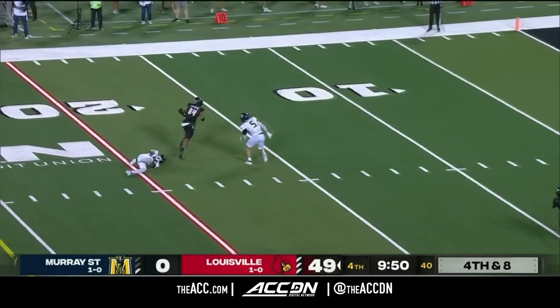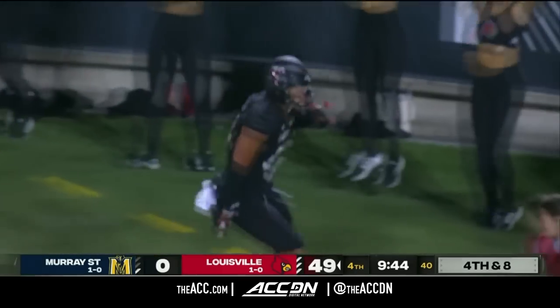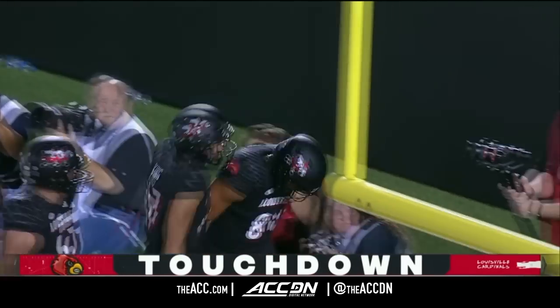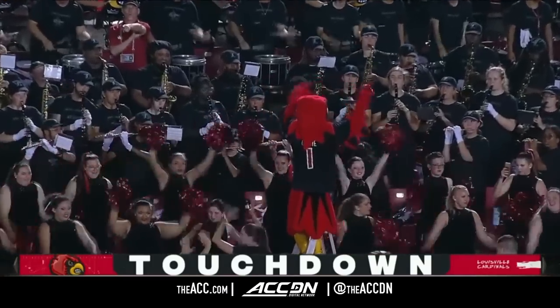Receiver over the middle. Complete to Gatewood. Cuts inside and scores. There you go, Gatewood. Tight end suits him pretty well. What an athlete.